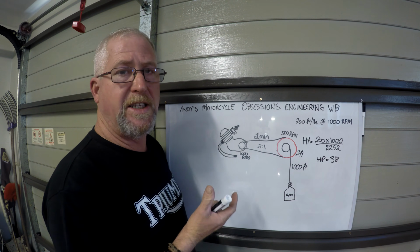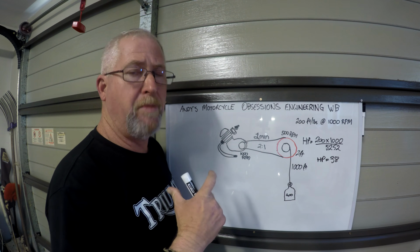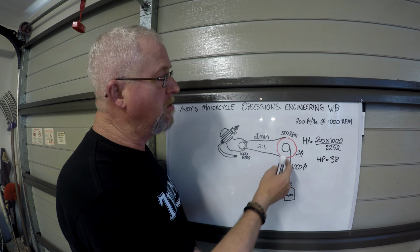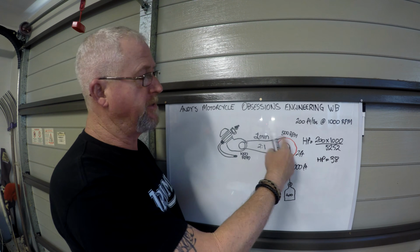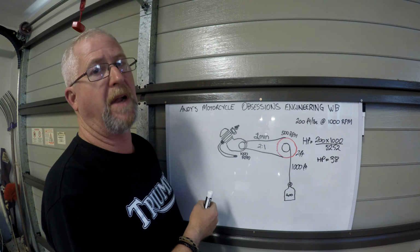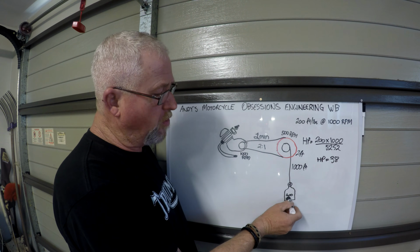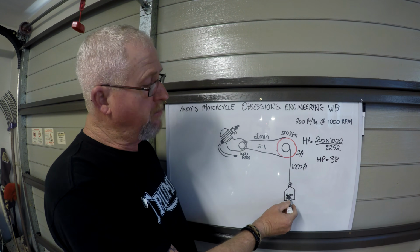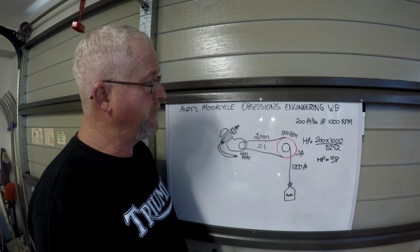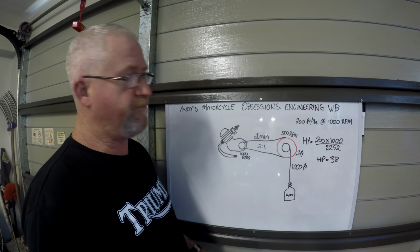But when you change ratios, you increase your torque, you proportionally decrease your RPMs. So now we're only doing 500 RPM here. We're still doing 1,000 RPM there, but we're only doing 500 RPM at the driven end. So to lift our 400 pounds, it will do it now, but it's going to take twice as long. It's going to take 2 minutes at 2:1. But let's have a look at what that does to our horsepower figure.